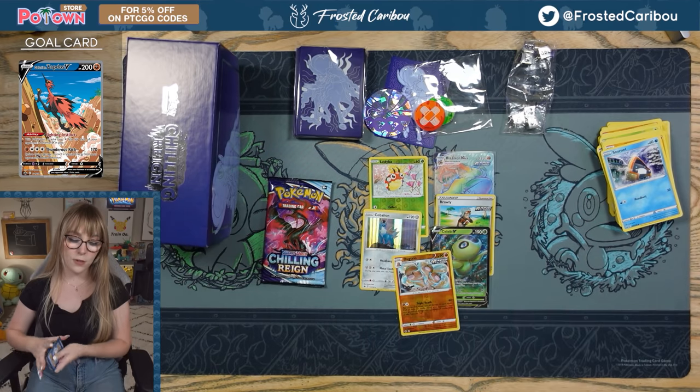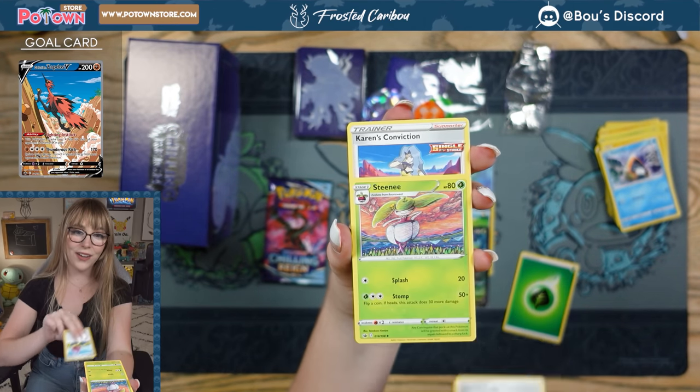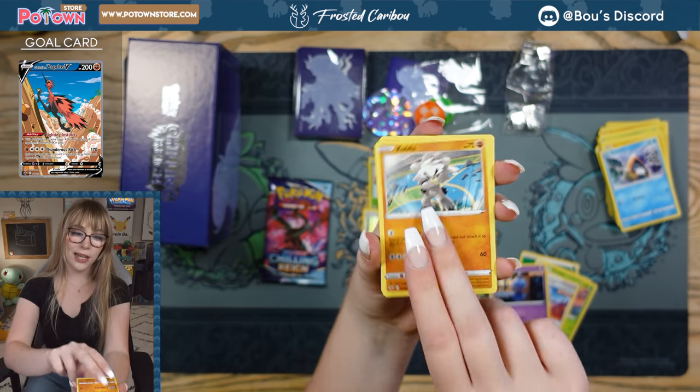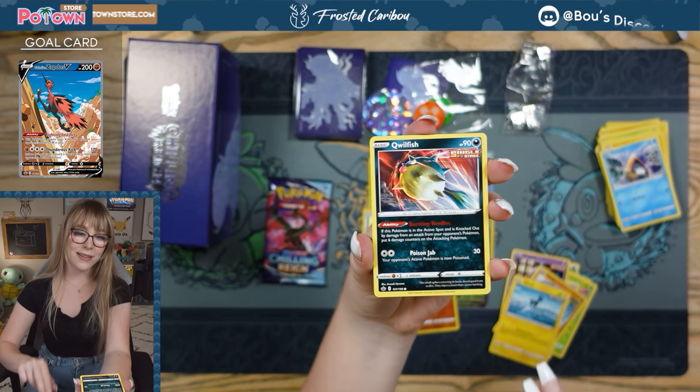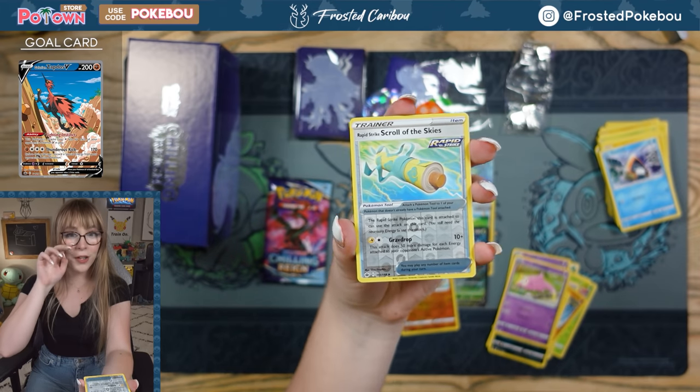Here we go. The fact that we have pulled a V and a VMAX Secret Rare out of 8 packs so far is very, very good. I feel kind of terrible now being like, oh, ETBs are bad, because 99% of the time they are. So again, don't let it fool you.